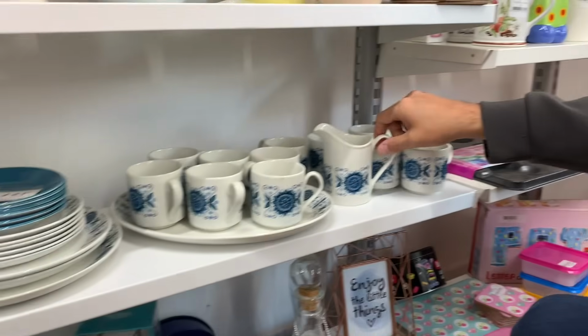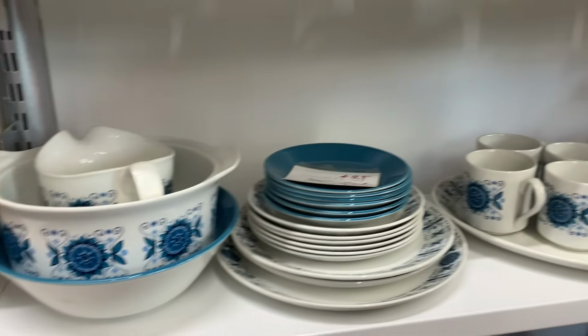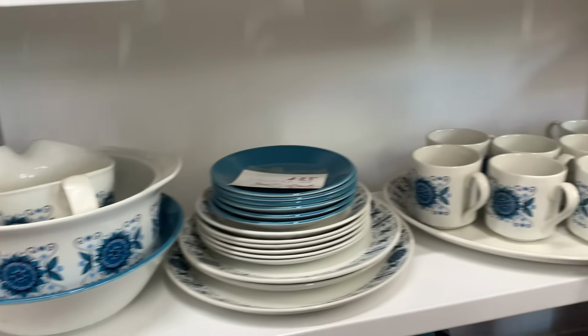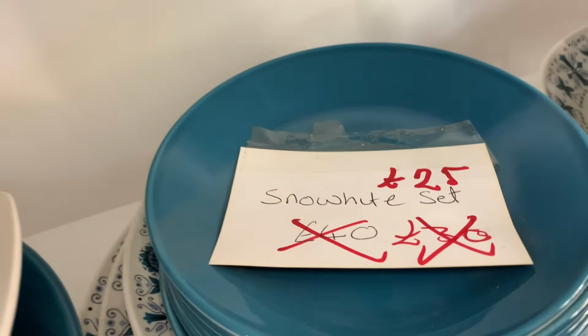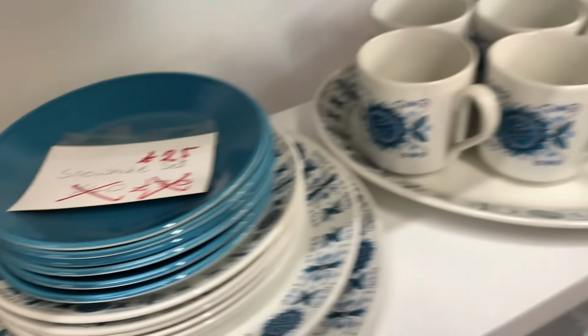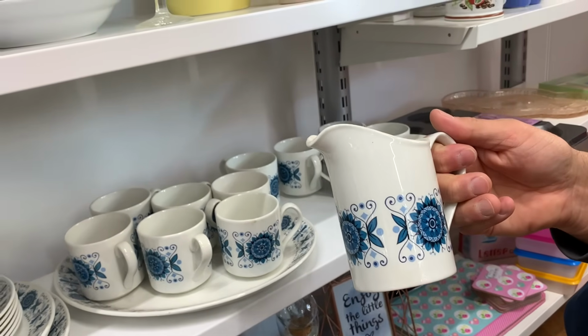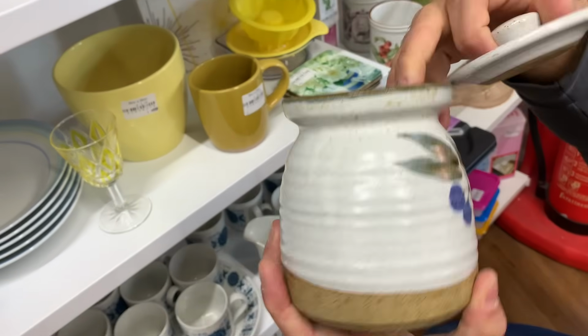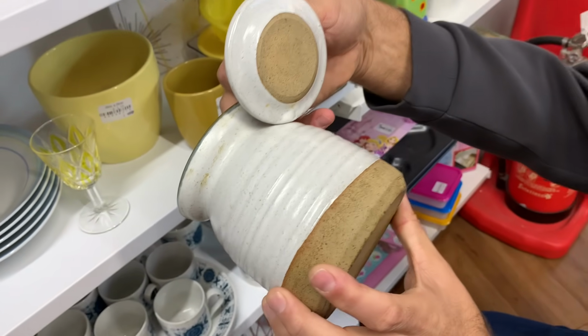Again, this is quite nice. There's a lot of this design. We've got tureen, jug, bowl, all sorts. They've reduced it down from 40 to 30 to 25. They call it Snow White set. So it's a Johnson Brothers set made in England called perhaps Snow White, like you say. And it's like a little olive jar. Yeah, that's lovely.